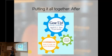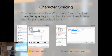Okay, so now that you have the principles, now you can see how you use it. I'm going to give you some tips on how to use Office programs to do this. So 7 tips. The first one is character spacing. I know you talked about kerning, but the same, line spacing. So we're going to start with kerning.